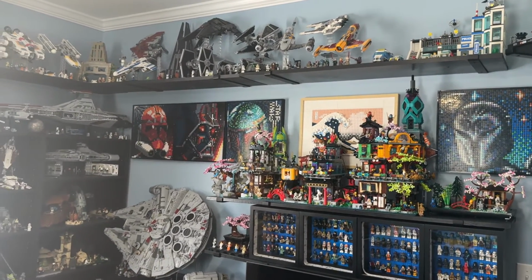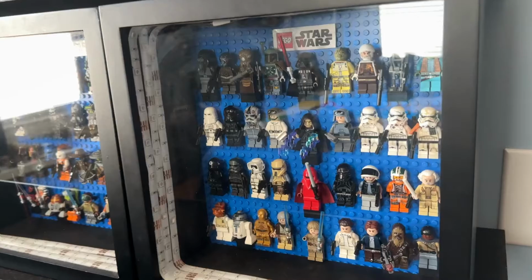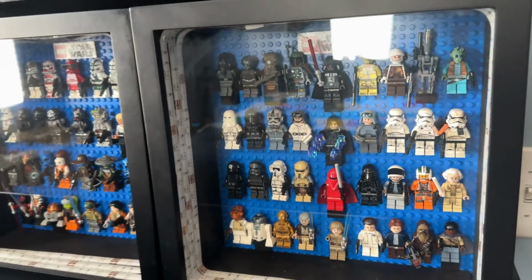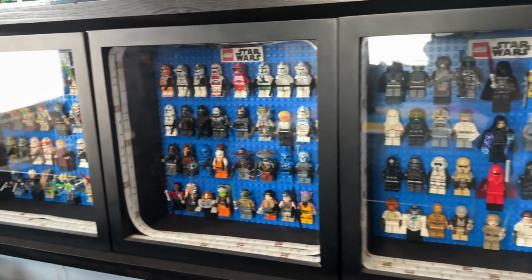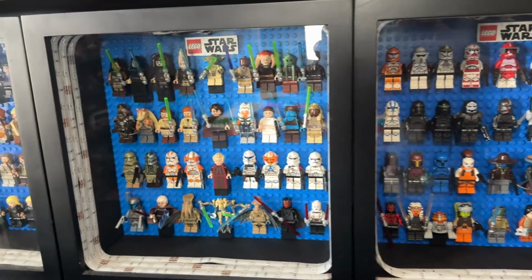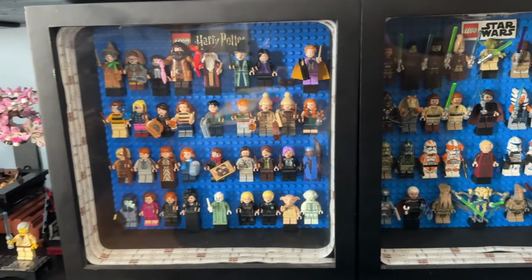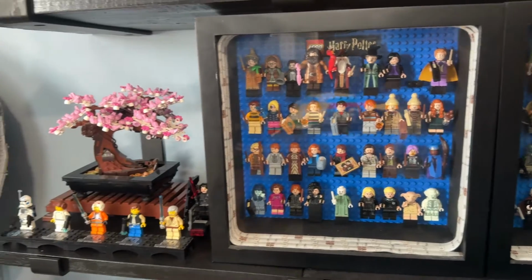I feel like I spend a lot of time showing off and discussing my LEGO sets and my LEGO collection, and not enough about the minifigures, which for the longest time, up until my YouTube days, was the big focus of my LEGO collection. So today I thought it'd be fun to show off 20 of my most rare LEGO minifigures.